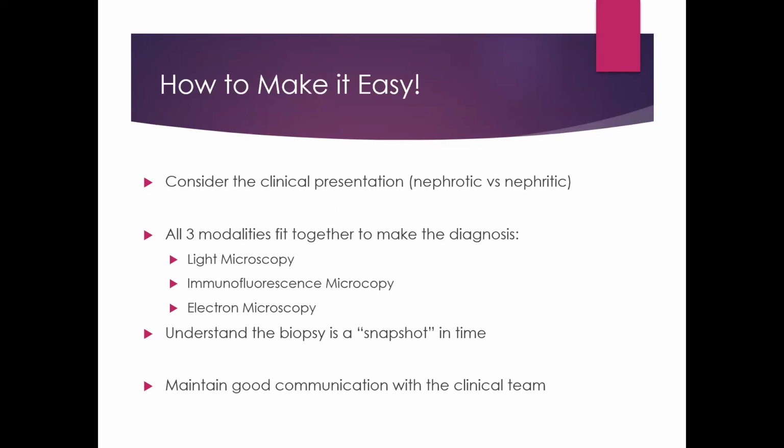One way to make it easy is to always consider the clinical presentation, and we'll talk about nephrotic versus nephritic presentations, because that can really divide up what the potential diagnosis might be. And then using all three of those modalities to fit together to make the final diagnosis: light microscopy, immunofluorescence microscopy, and electron microscopy. Also understanding that a kidney biopsy is just a snapshot in time.